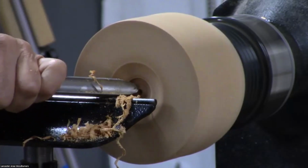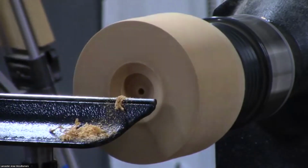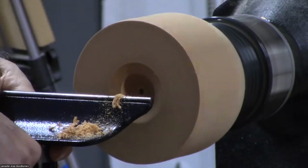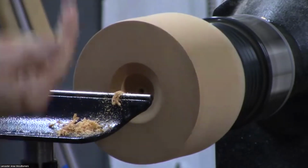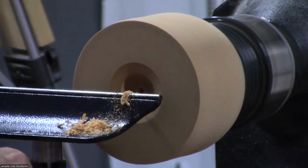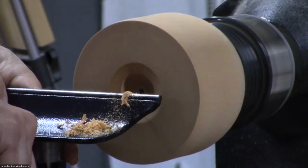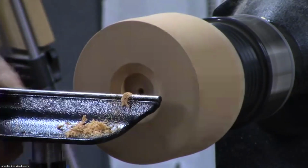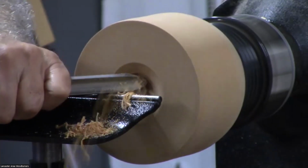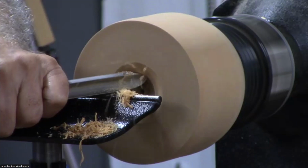Now the back cut is the hollowing cut that's done upside down. In other words, the bevel of the tool is riding on the inside of the shell rather than coming down into the hole. So it starts at the center, the bevel is rubbing at about between 12 and 2 o'clock.